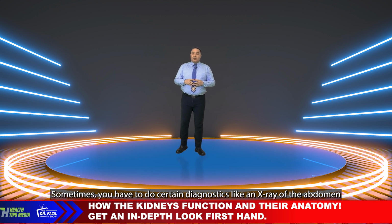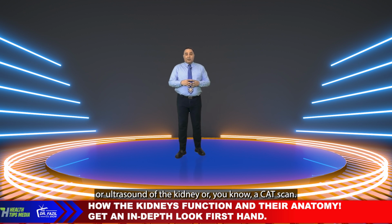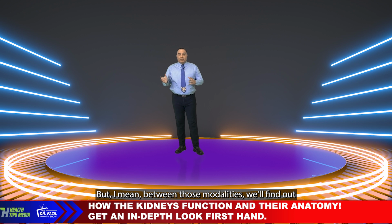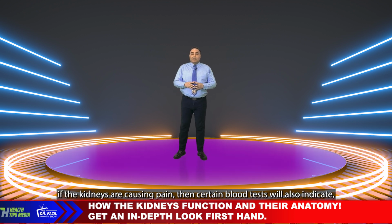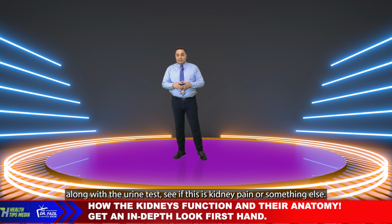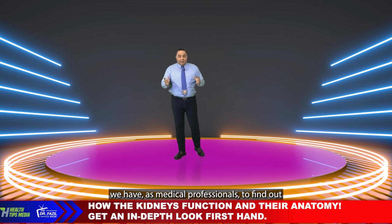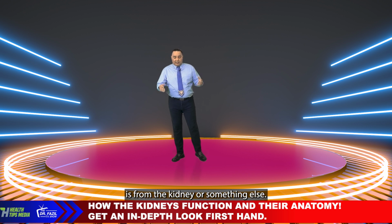Sometimes you have to do certain diagnostics like an X-ray of the abdomen or an ultrasound of the kidney or a CAT scan. Sometimes we do an MRI as well, but between those modalities we'll find out if the kidneys are causing pain, and then certain blood tests will also indicate, along with the urine test, if this is kidney pain or something else. So those are the basic tools we have as medical professionals to find out if the source of the pain or dysfunction is from the kidney or something else, right?